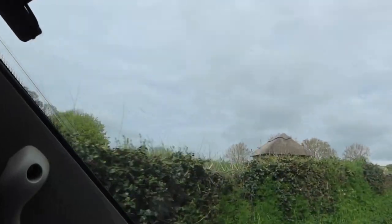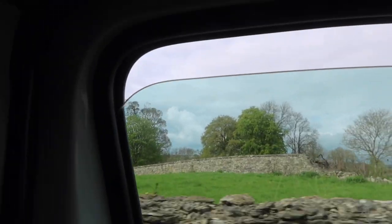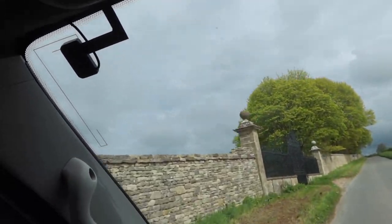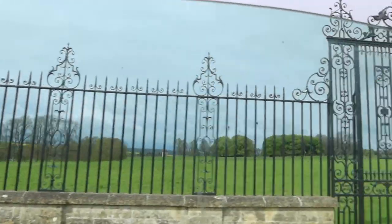We saw that in the distance and wondered what on earth it was, that building. And now we're going past it, we're none the wiser. Is it just an animal shelter? Gosh, look at these gates. There must be a big house behind there.